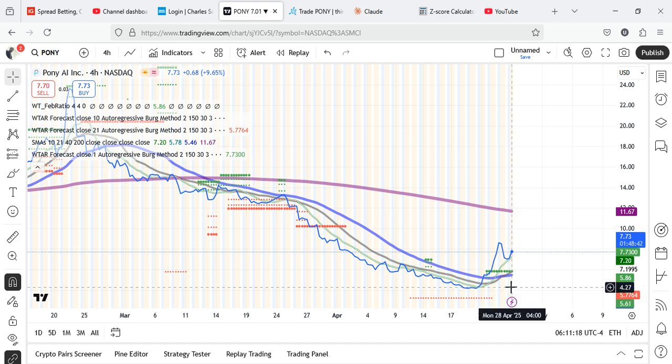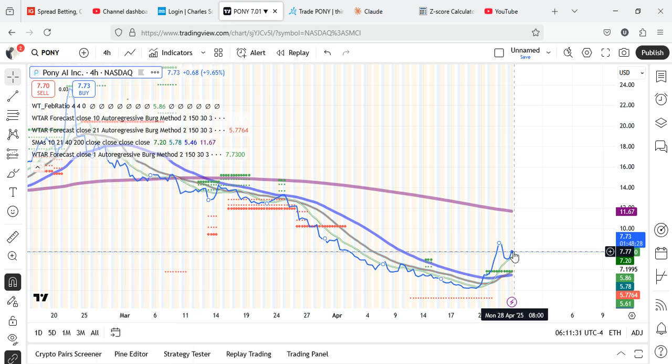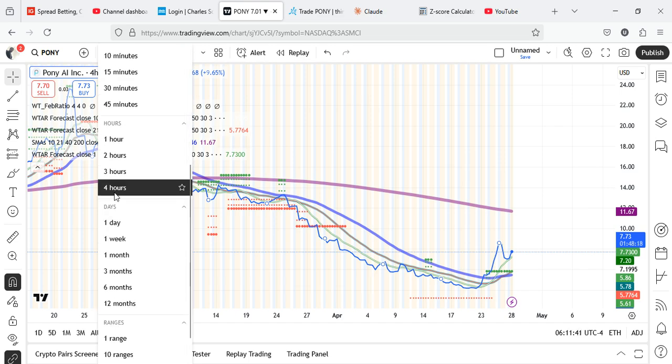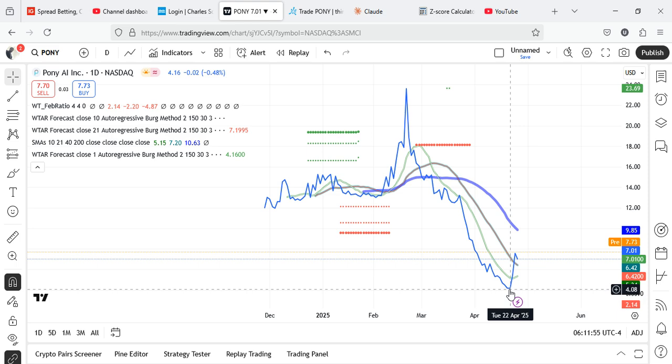We don't have any projections here for Pony. I think Pony has not been trading for a very long time. It seems there are no extrapolations here. There are no Fibonacci projections. There's only the downward projection of 5.86 on this 4 hour chart. Let's have a look at the 1 day chart. Nothing there as well. It hasn't been trading for a very long time. There isn't enough data on the stock, but it staged a recovery, I think, since Tuesday and Wednesday the 23rd. Staged the recovery, still holding up.